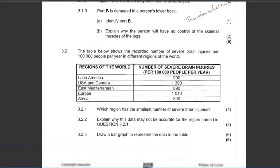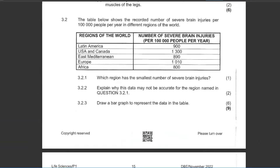Then they're saying you have this table. What's happening in this table? The table shows the number of several brain injuries per 1,000 in different regions. Which region has the smallest number? These are just open questions. There is no science behind it. Anyone can answer. These are the number of people who suffered brain injuries.